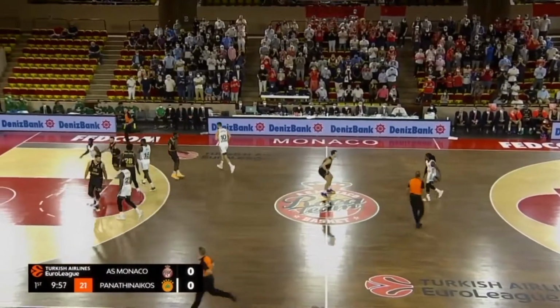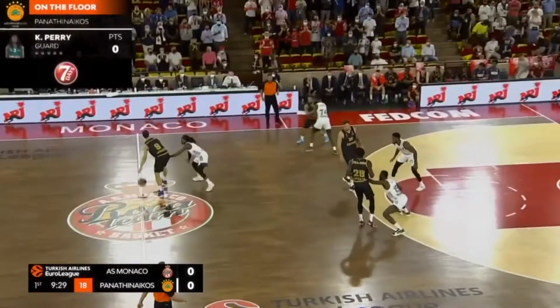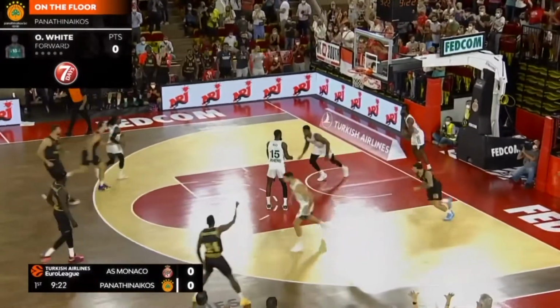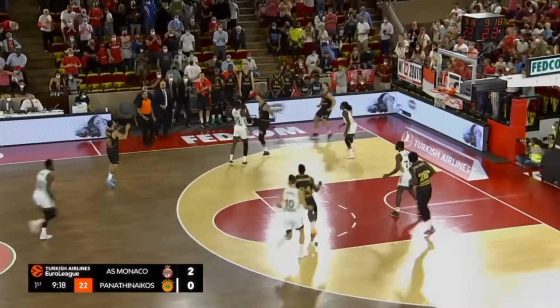So the opening tip controlled by the visitors, 4 10-minute quarters to come. 35% from three-point territory last campaign, and now it's Vesterman. Beautiful offload, and Mike James with his first bucket in a Monaco jersey rocks the rim with a one-handed jam.